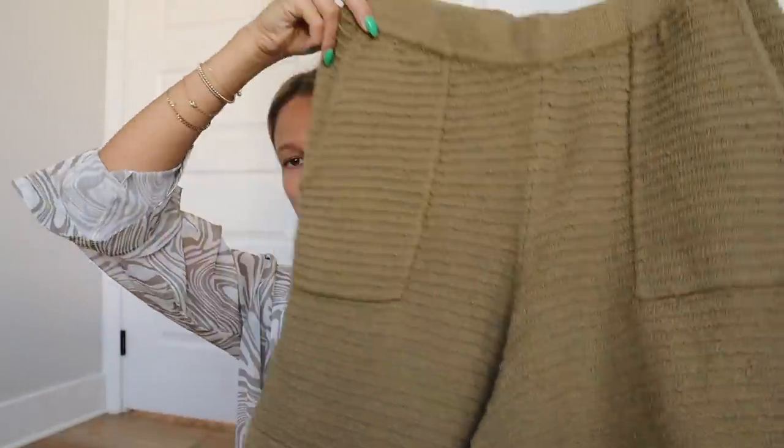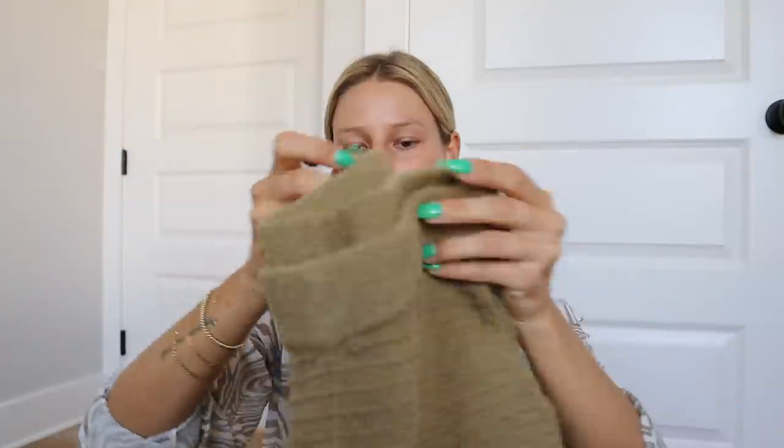So these are the shorts. I got this green olive color online. It looks a little bit more brown, so just beware, if you get the brown, it comes like green olivey.